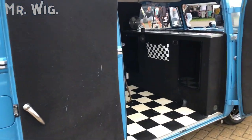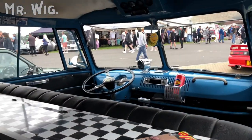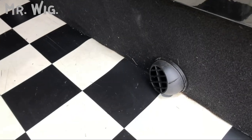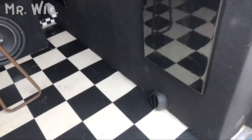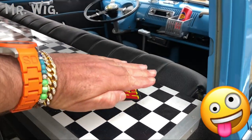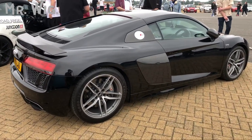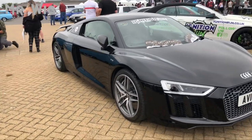Where people invest a lot of money to transform or modify. My goodness, and you know what, it's left-hand drive. It's even got a magazine with Brian. That is not over, so he doesn't have to clean. Well, he still feels dirty. Only joking. I can't show you what is there, guys, it's naughty. And there you go, we've got the Audi here. All right, V10. What a cool car.